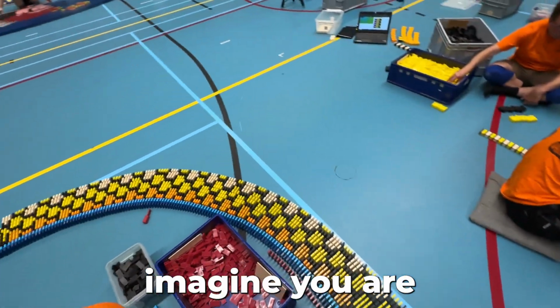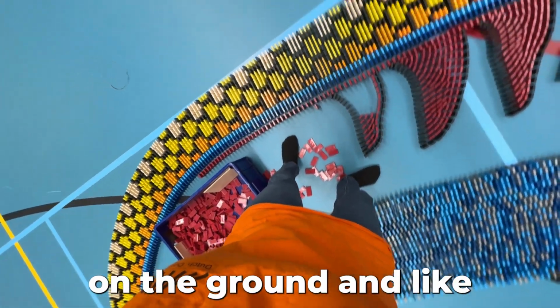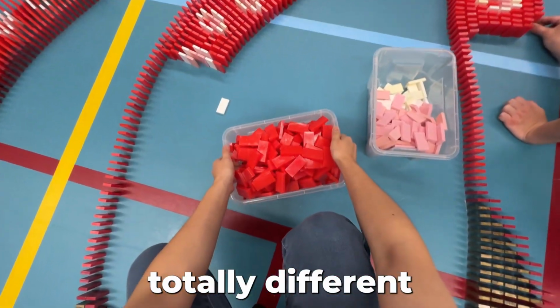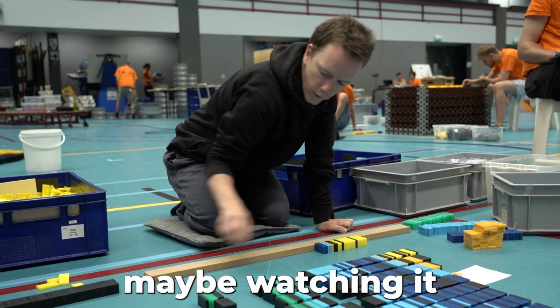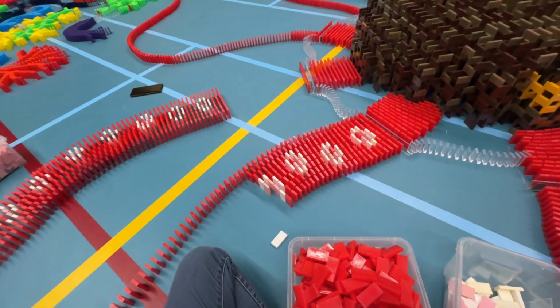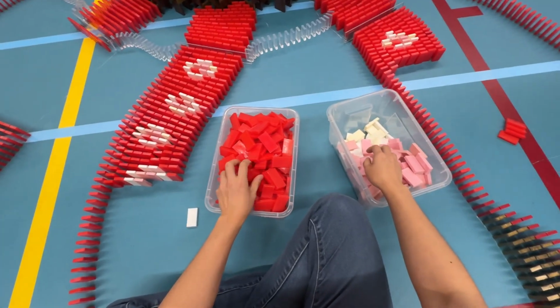Like, imagine you are this person building with these dominoes on the ground. It's a totally different experience when you're actually setting up the dominoes versus maybe watching it from a distance. But hopefully this can provide a little bit of context for what it's like to put together these projects.